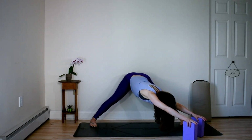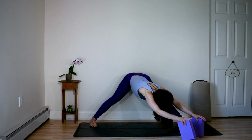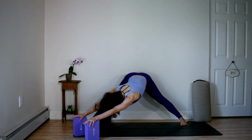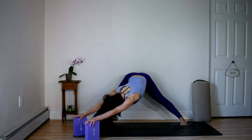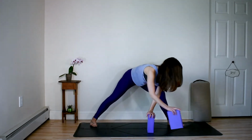Staying in this wide leg down dog position, walk the blocks over to the left. Now you will find a nice juicy stretch in the right side body. Exhale, walk the blocks to center and then over to the right. This time finding a stretch in the left side body. Use your breath in the ribs to deepen the stretch. Walk the blocks back to center.